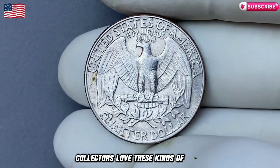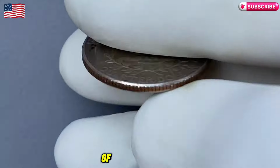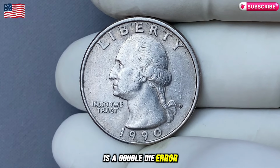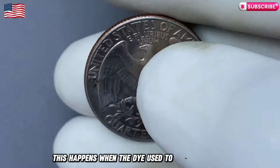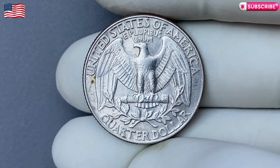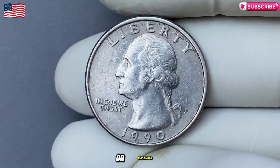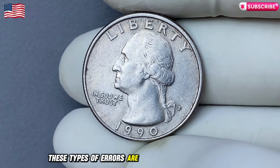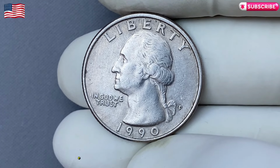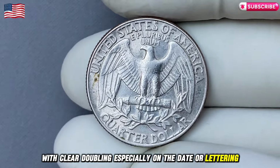Collectors love these kinds of coins because they are unique, and some can fetch prices well beyond what you might expect. One of the most desirable errors that can be found in the 1990 quarter is a doubled die error. This happens when the die used to strike the coin is misaligned, causing part of the design to be struck more than once. As a result, the image appears doubled, and the lettering or date can look blurry or duplicated.